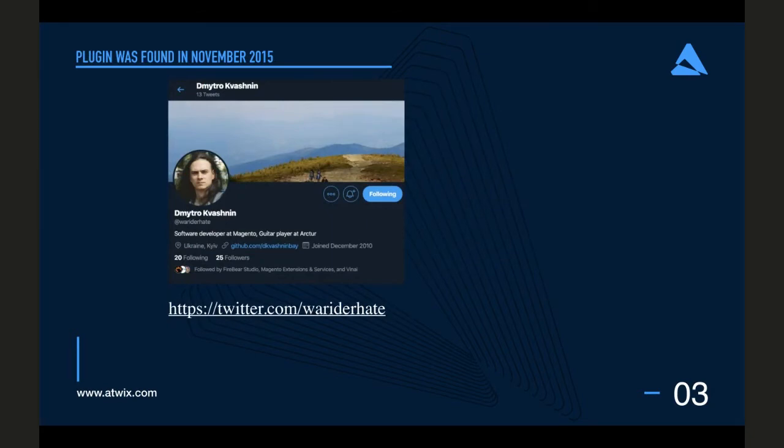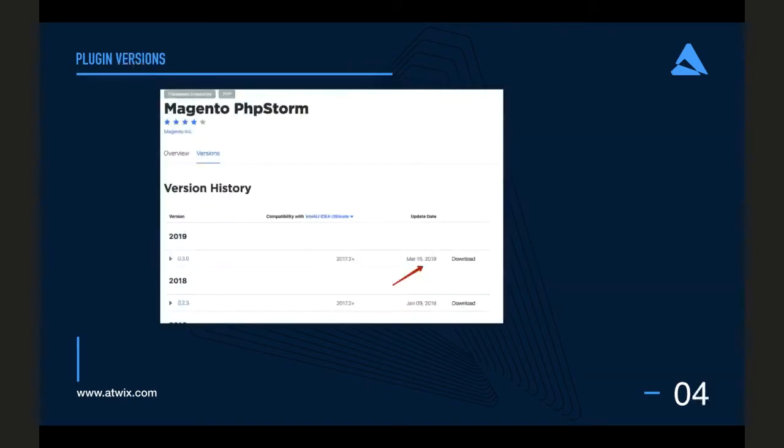The plugin was founded by Magento enthusiast Dmytro Kvashnin in November 2015. Unfortunately, he quit Magento development, and the plugin ended up abandoned. The latest version was released a little bit more than a year ago. Compared to other open source plugins for PHP developers, like the Joomla plugin or the Symfony plugin, our plugin has quite limited functionality, I would say, and I really would like to change this.